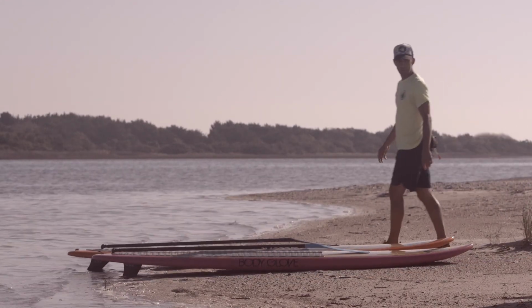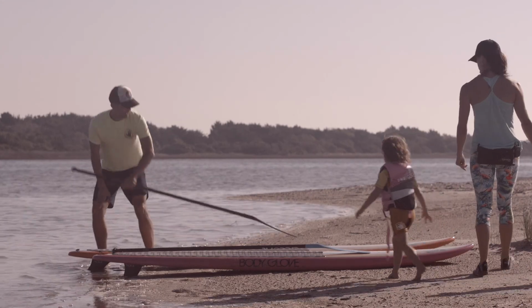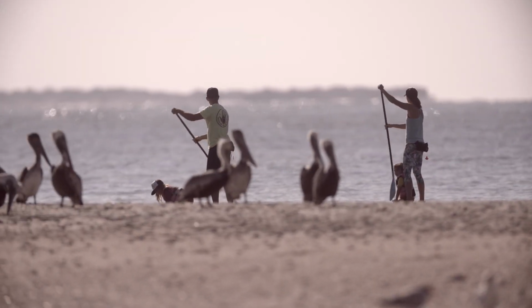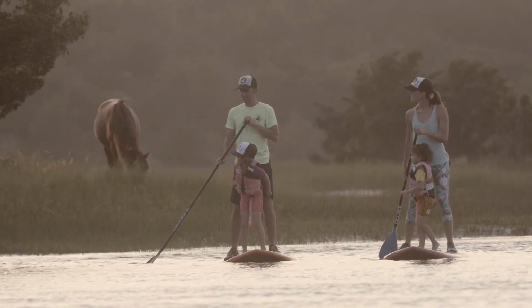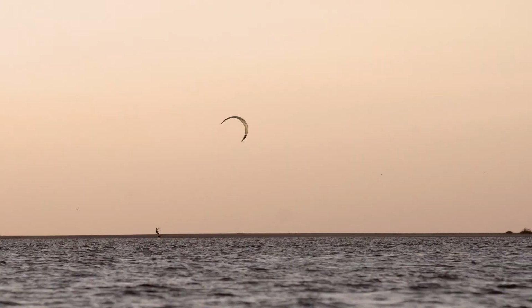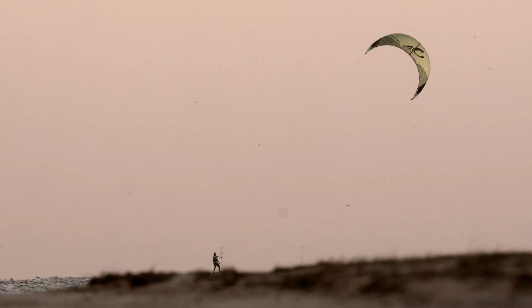What about my shoes? We'll be okay without shoes on the paddleboard. The beauty of this area is that you have the ocean on one side, and you have the wildlife and the horses and the sound on the other. So you have that calm water for enjoying the family activities, and you also have that ocean side for playing on the beach, surfing some little waves, and actually doing some kiteboarding, which was really cool yesterday.